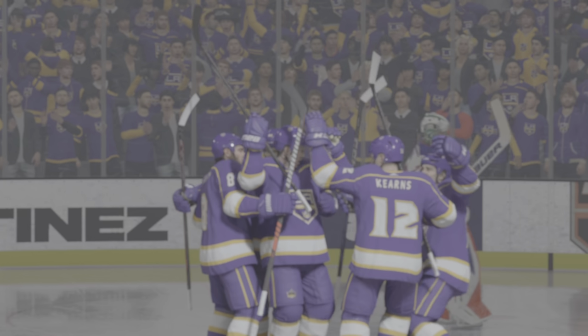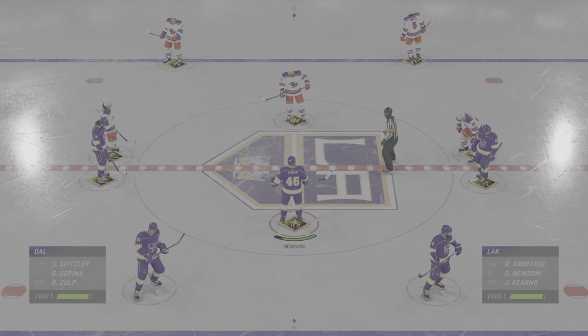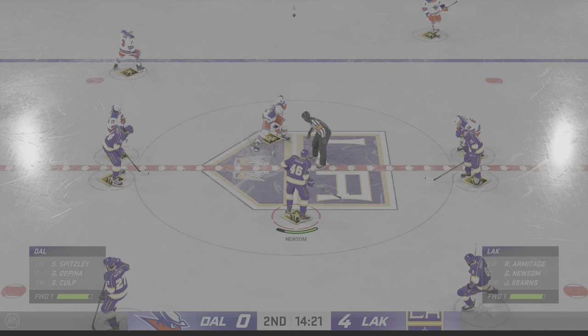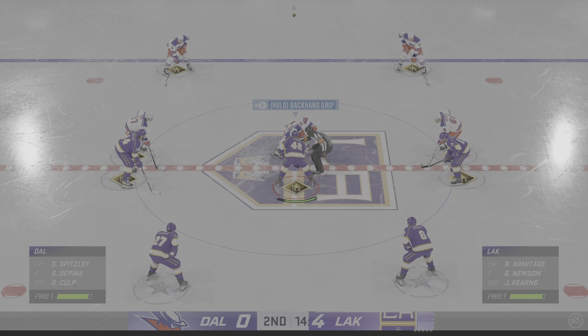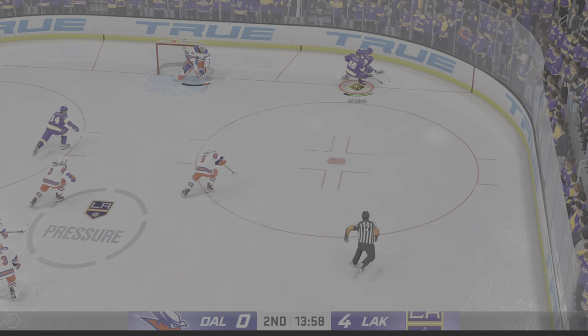Well, it's incredible. You can tell that they are moving and shaking. They're getting the puck going. They're transitioning so fast. And man, do they have their opponent on their heels. The Kings have been on fire offensively tonight, and they lead for good reason here in the second.